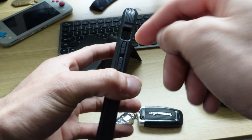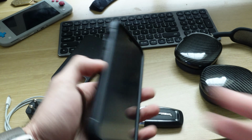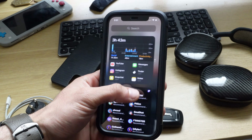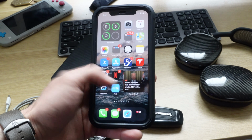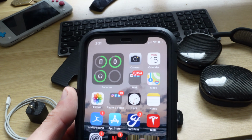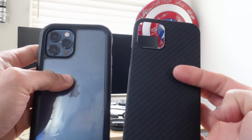The corners are nice, soft, and super grippy, and if you're like me, who constantly drops their phone, this case is guaranteed to protect it, especially if you don't have AppleCare like I do. Because of this, I've never once cracked my iPhone, because I always use full body cases. But whenever I'm going out and about, or I just don't feel like carrying a bulky case, I usually switch from this case to my Pitaka case.